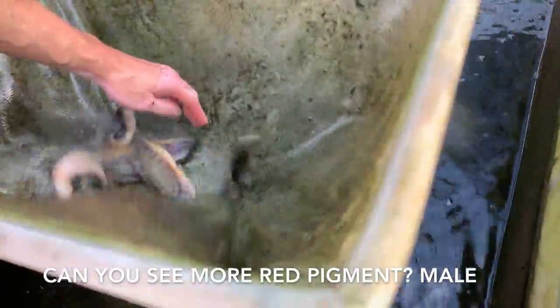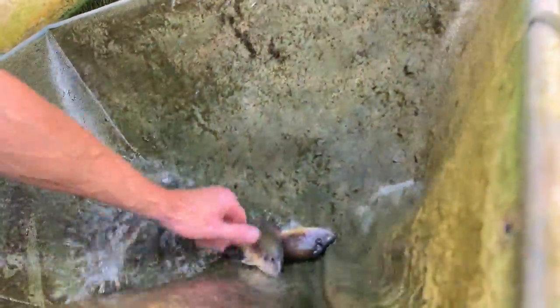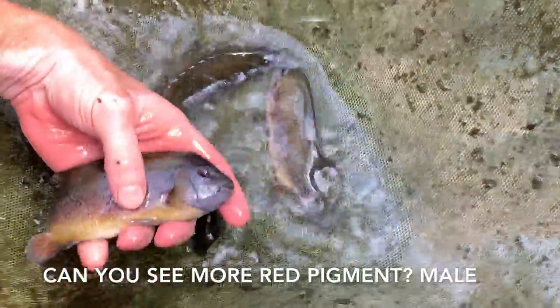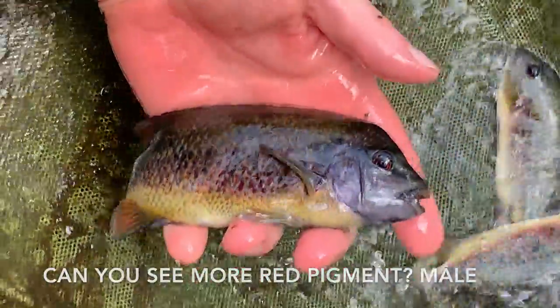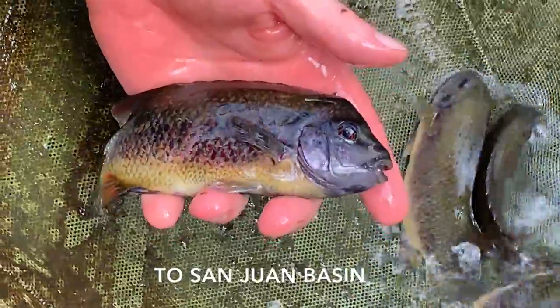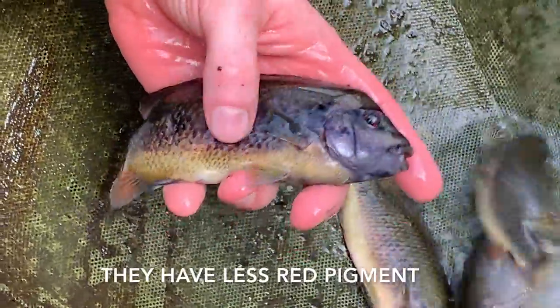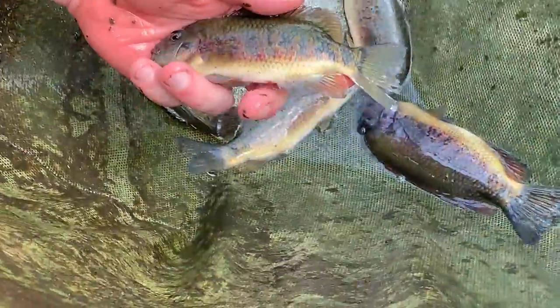And you see more red pigment, male. Oh. So the males have more red? Yes, right. Male has more red pigment. If you compare with the tuba from real Sarapuqua, it's San Juan Basin, they have less red pigment. You see, even younger, even juvenile, has more red pigment.